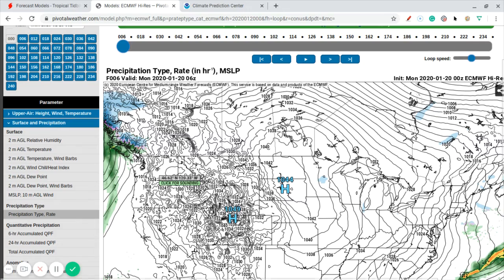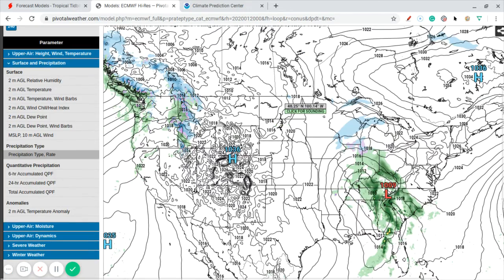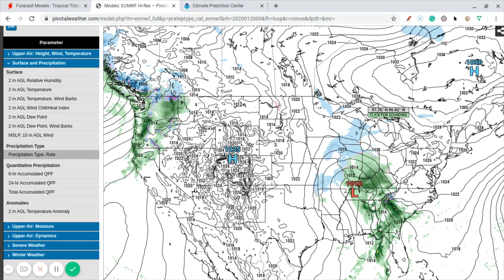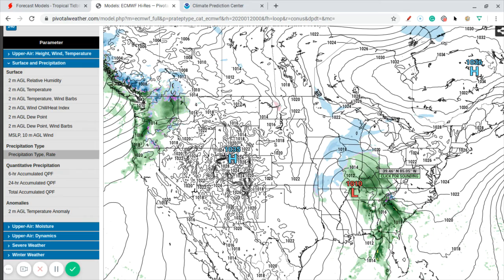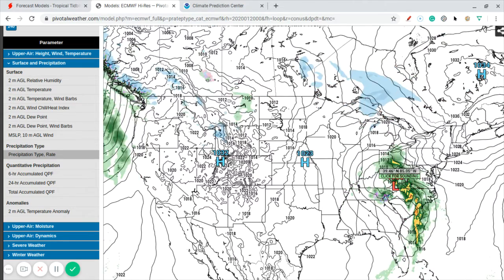Let's go out to Friday. So the European model says there could be a little bit more snow across Missouri. Look at that, moderate snowfall for much of Missouri right there. But there could be a potential for some southern wintry weather in this area right here. So we'll have to see about that. I actually like that area, but we'll have to see, because the European model says there's going to be some snow in the mountains, and on the backside there could be some snow.